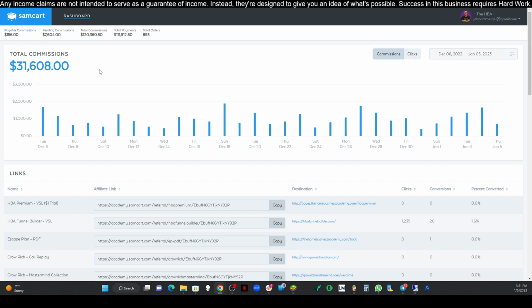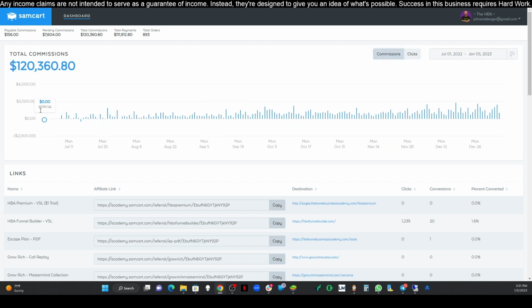This takes about 15 minutes per day. It's super easy to do, and as long as you're consistent with this over a period of a couple months, you're going to see some really great gains from this. If we look right back here as an example, I started back in July. We'll go to July 1st till now, which is January 5th. And you can see I started July 3rd, and in that time I've been able to earn $120,000 with this platform. So it's very easy to use, and a ton of people are using this and following this training as well that are doing really, really well.